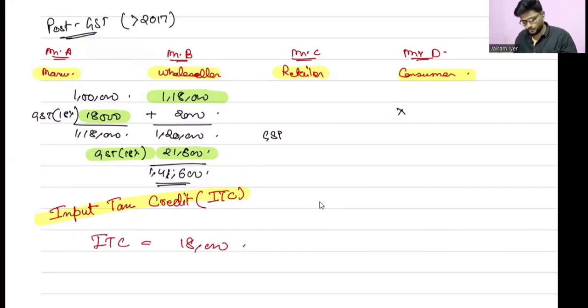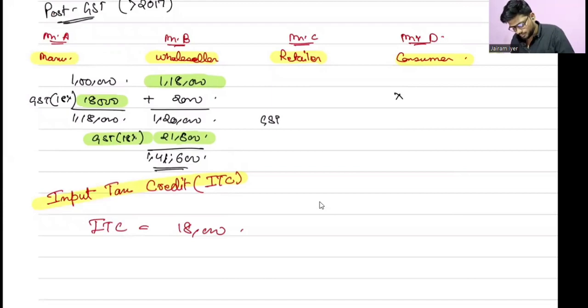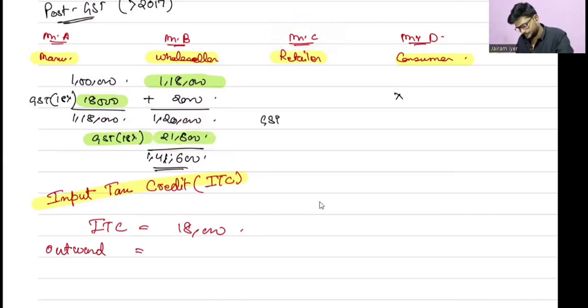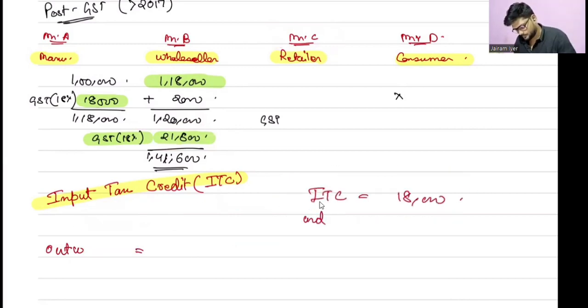Correct? So what will he do on his outward supply? You all know it. Outward supply means when he is selling, correct? When he is selling, it is an outward supply for him. On his outward supply, how much tax liability does he have that he will collect from Mr. C and deposit to the government? 21,600. That is the total GST liability on him to collect from Mr. C and deposit to the government. Correct? But you know what he will do? His output tax liability.